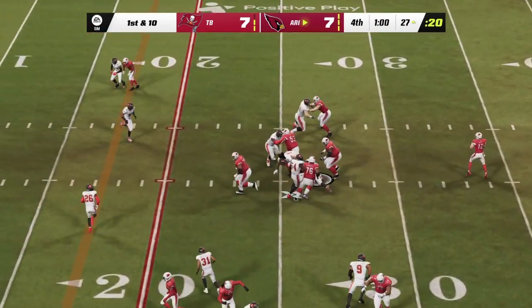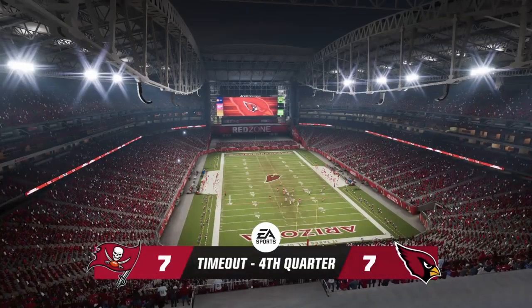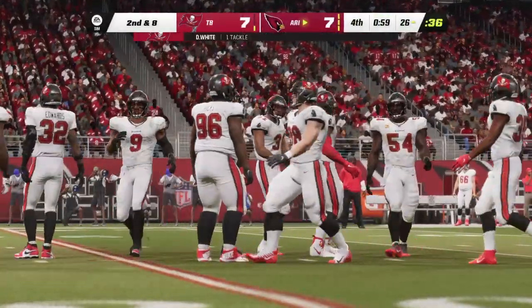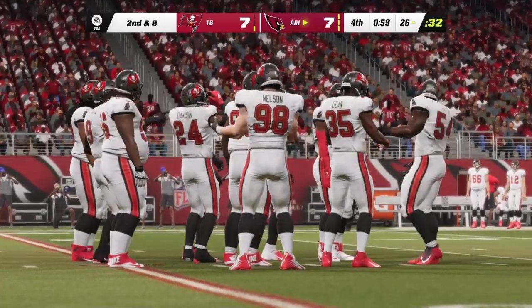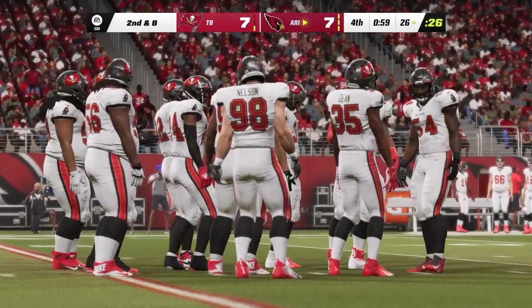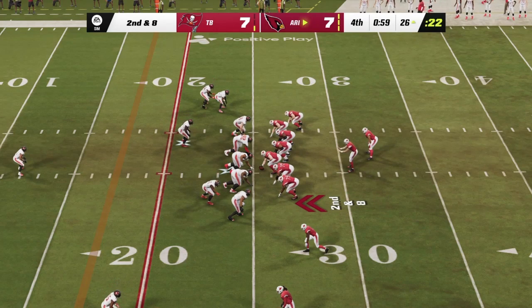On 1st and 10 is Connor. And he can only manage to get a couple. 2nd and 8 coming up. Now a timeout called for by the defense as he'll get it with just a shade under a minute to go in the game. The last run good for 2. Here's 2nd and 8.